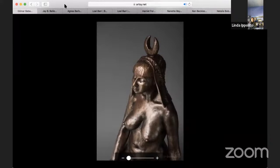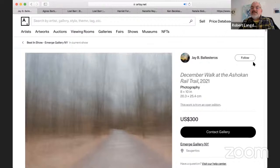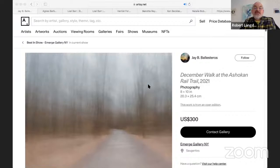Okay, our next artist is Jay Ballesteros. Jay is a new artist here in Saugerties. This is called December Walk at the Ashokan Rail Trail. It's photography and it's 8 by 10. The long shutter exposure was taken on a December afternoon walk at the Ashokan Reservoir in Boiceville, New York.